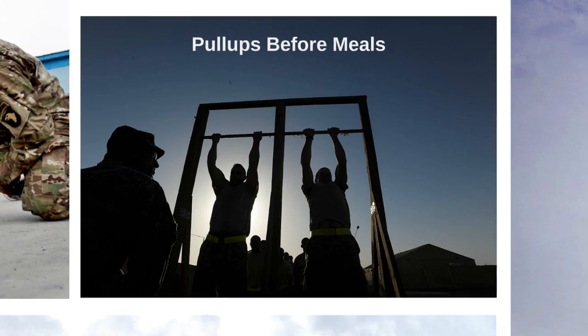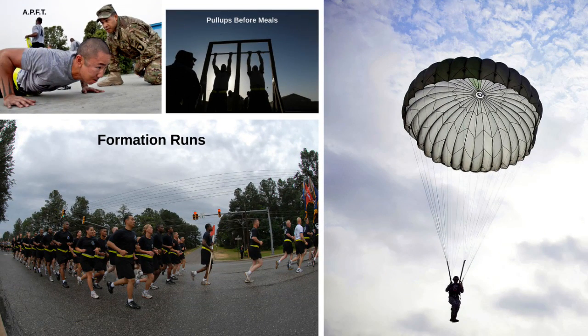During jump week, you run from the barracks to the airfield, which is a couple miles away. All in all, the PT standards are average, but the airborne shuffle will be very discouraging to those of you who are fast runners.